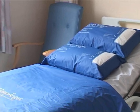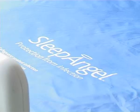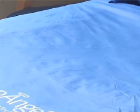There's a significant risk and cost reduction benefit through the use of SleepAngel products. In particular, laundry bills are eliminated. The products can be cleaned using standard hospital cleaning protocols.